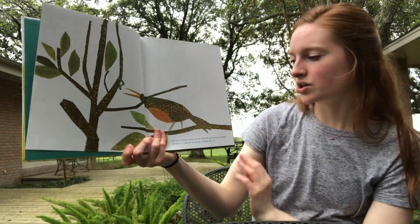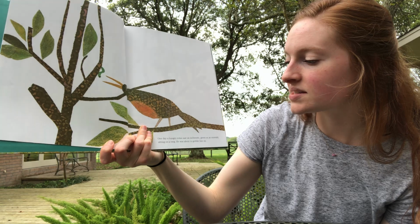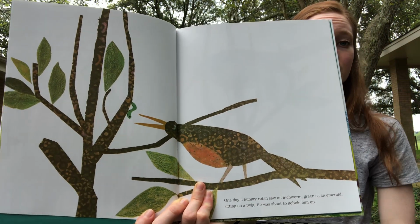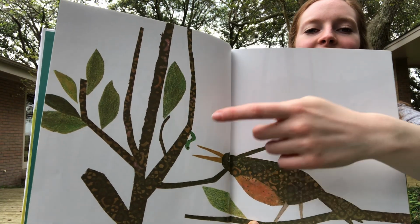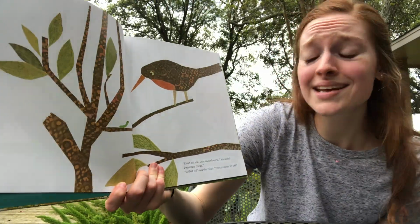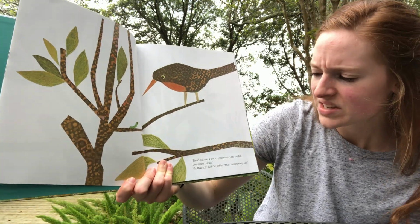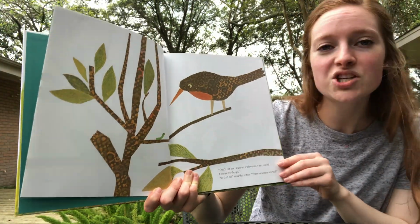One day, a hungry robin saw an inchworm, green as an emerald, sitting on a twig. He was about to gobble him up. Can you see the little inchworm over there? Yeah? Don't eat me! I'm an inchworm! I am useful. I measure things. Is that so? said the robin. Then measure my tail.